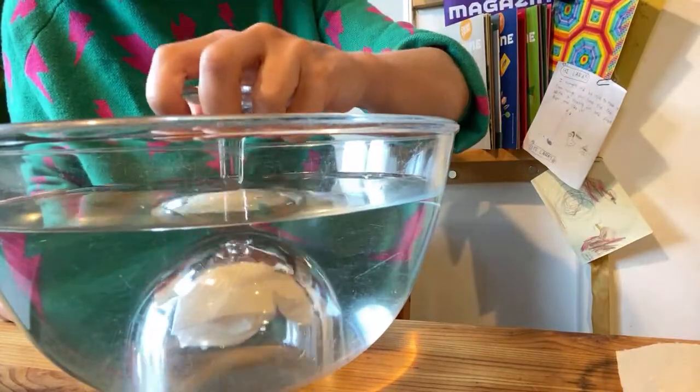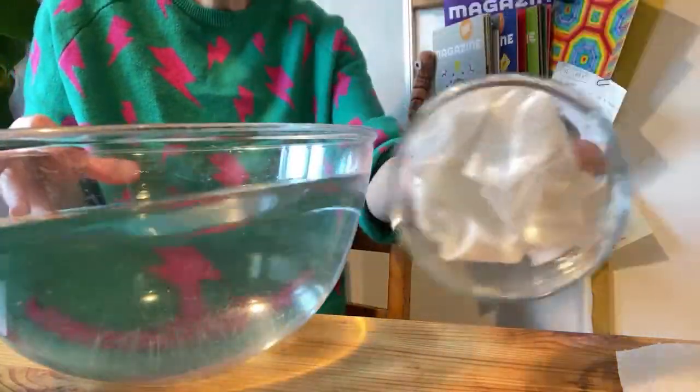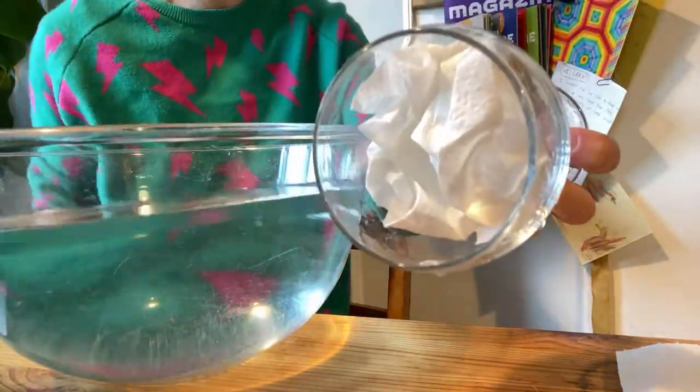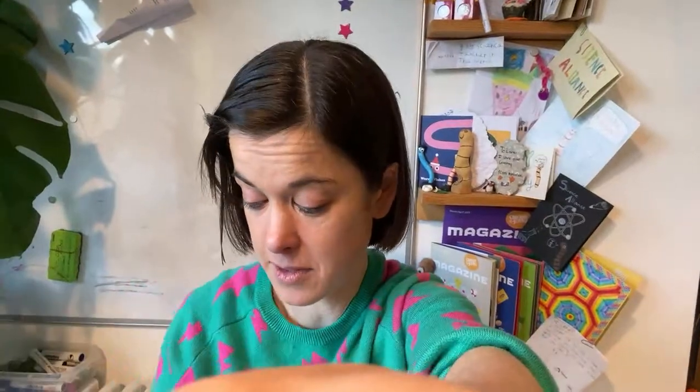So when you pull the glass out, you find, if you've done it right the second time, the tissue stays dry. We need to talk a bit later on about why the tissue stays dry, because it's quite tenuously related to flow. But it's a good activity, so I wanted to do it with you.